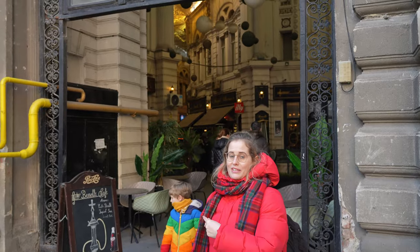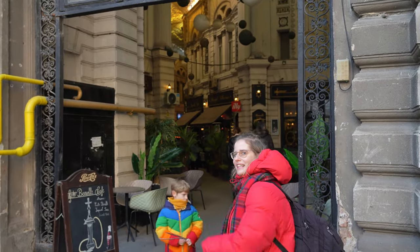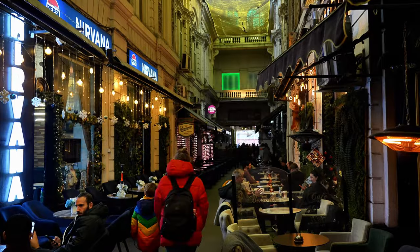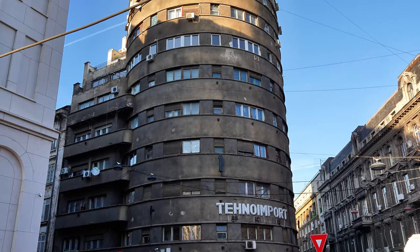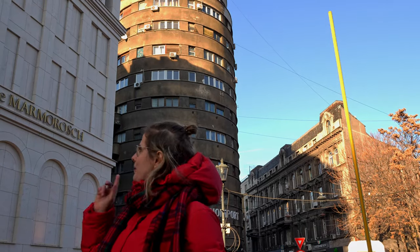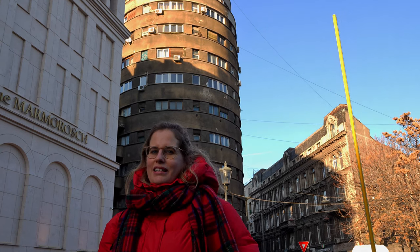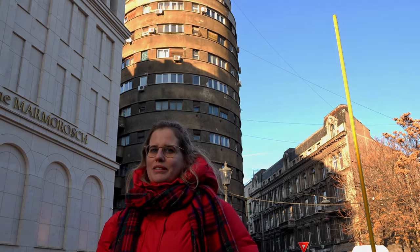This is the famous Villa Cross Passage, and now we will enter it. I find this is one of the most interesting buildings in Bucharest, and I read it is very endangered when it comes to earthquakes.